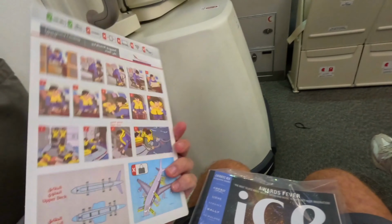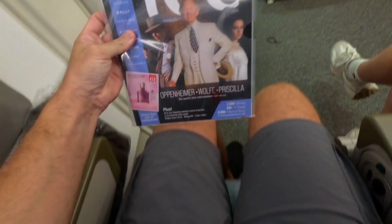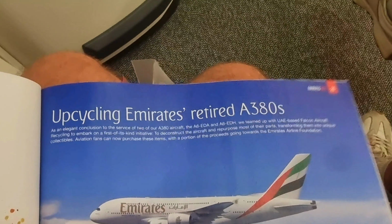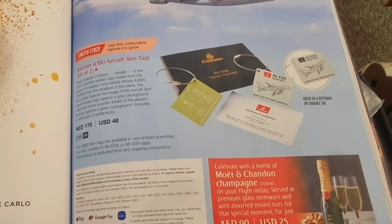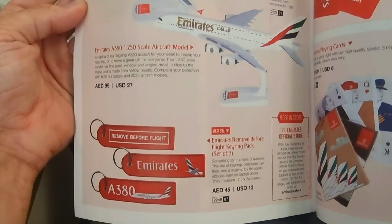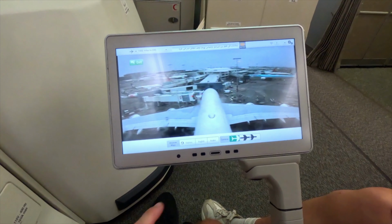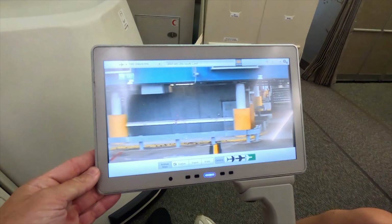This is just all the little booklets you get, the safety instructions and the magazine. You only get one magazine to look at. That's in front.